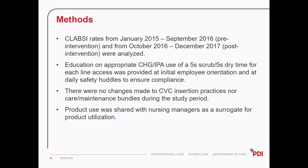As I think has already been highlighted, one of the advantages of the Prevantics device swab is the 5-second scrub, 5-second dry time. I think many of you are probably familiar with the challenges of the nursing staff in terms of a 15-second scrub with an alcohol pad for each access of the connectors. So one of the true advantages of a product like Prevantics is the 5-second scrub time. They did a fair amount of education around this.